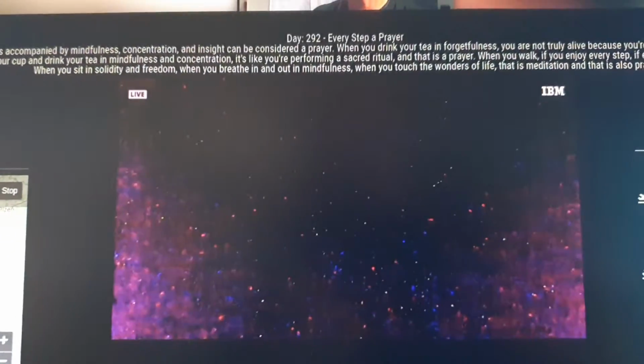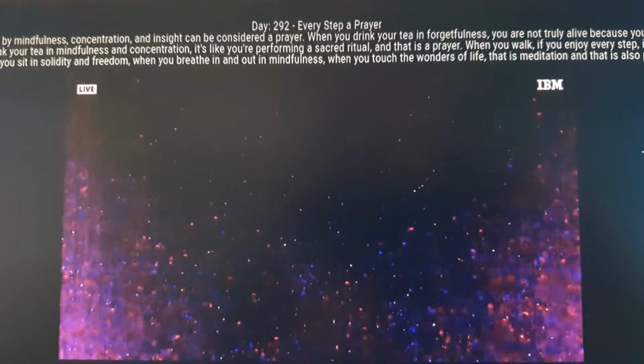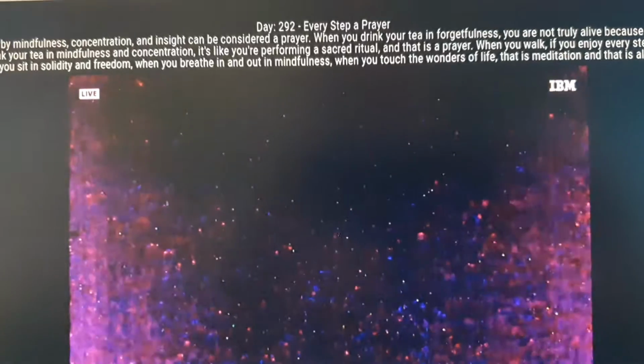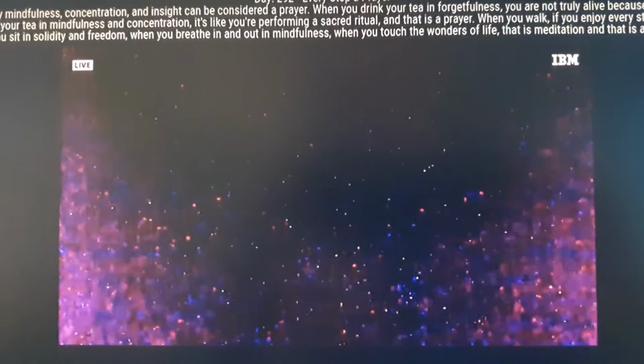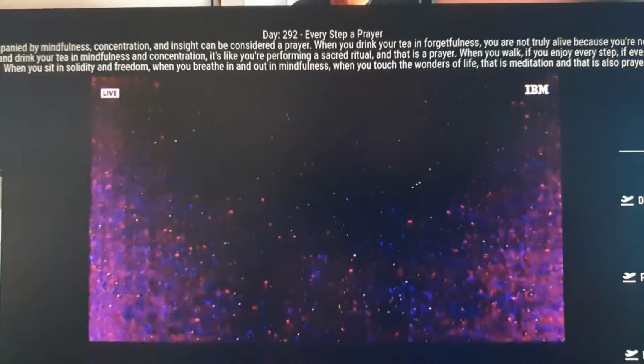This is the live view from the International Space Station camera facing downwards towards the Earth. And you can see a lot of dead pixels, probably caused by cosmic radiation, because it's looking at a dark patch of the Earth. It's on the dark side of the Earth at the moment.